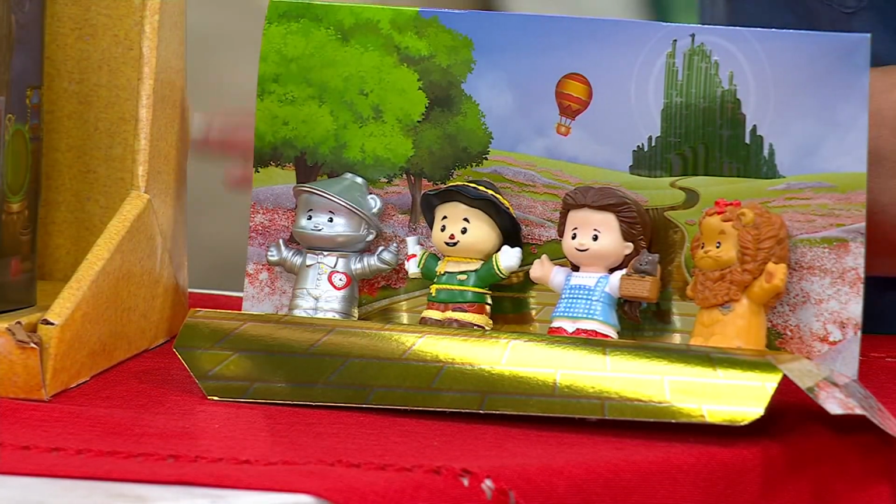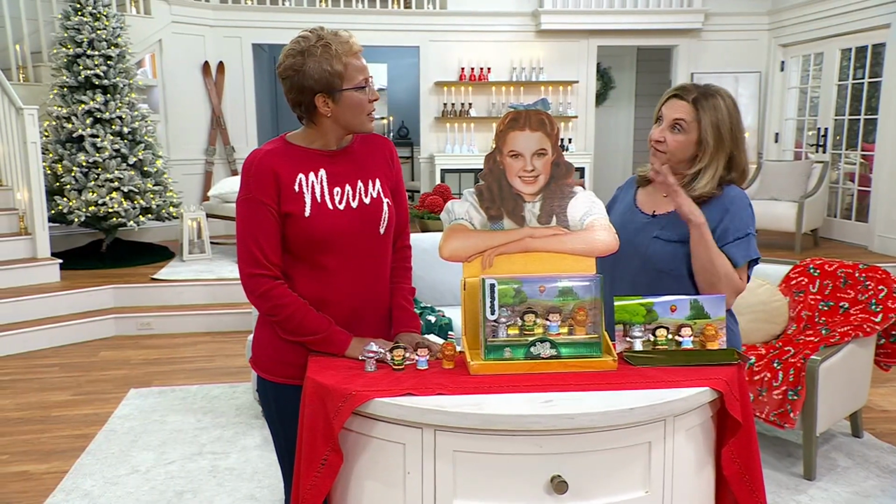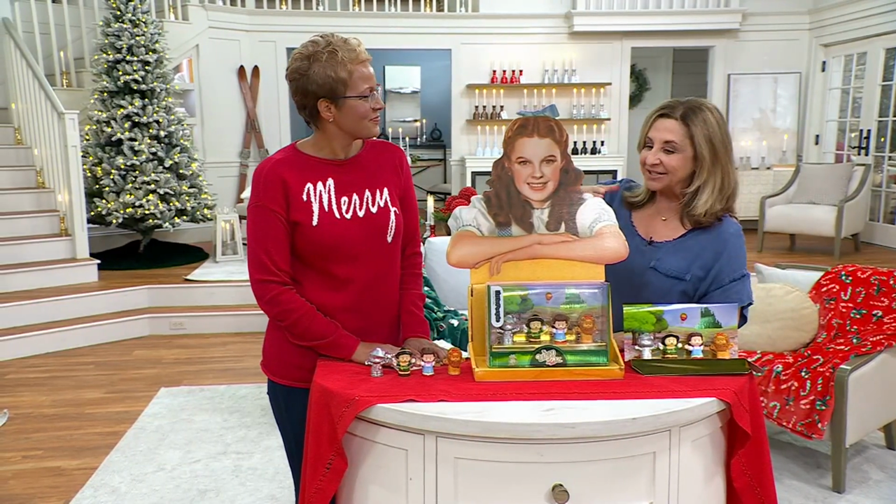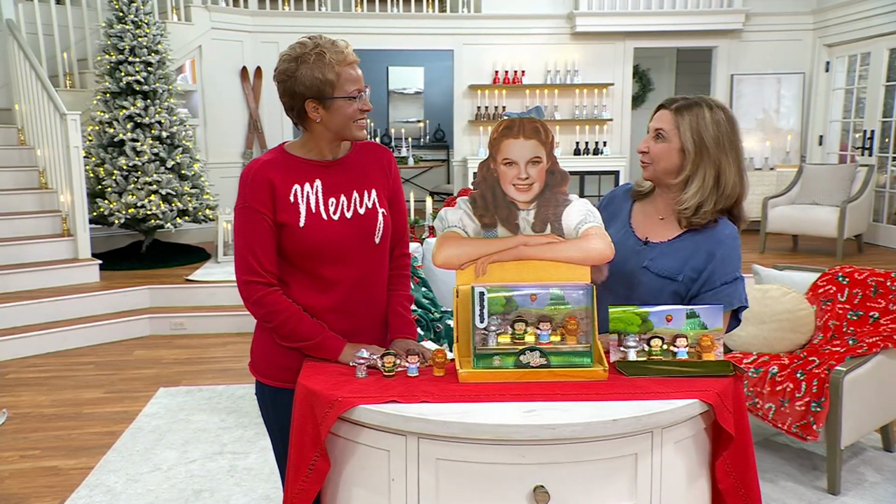Wow. This is going to be a big year for Oz, too, if you think about what's coming film-wise, with Wicked becoming a film. When you think of all the things that are going to happen, this is a great set to have just to come around with that Oz theme.